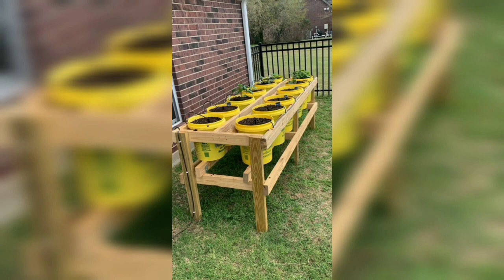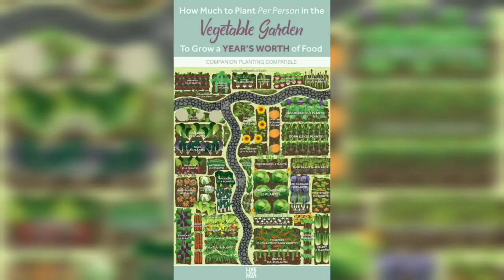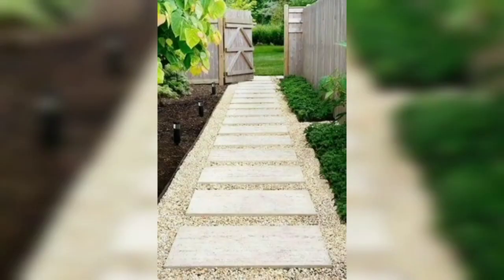In addition to plants, other elements such as water features, sculptures and garden furniture can also be used to enhance the overall ambience of a fragrance garden.